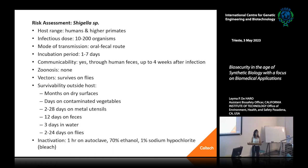But if you were creating a new one, you would have to assess, is this new organism going to be inactivated by 1 hour on the autoclave? Maybe the one that you created, you can't kill it, or it will take 3 hours instead of 1 hour.